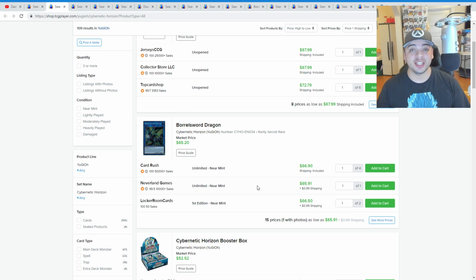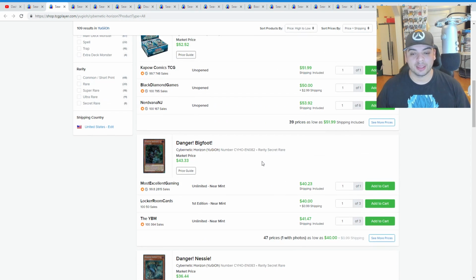Boros Dragon's a card you definitely need. The card can win you games by itself, and I recommend it. If you don't have one, you might want to consider getting one. Trading for it, most likely, is the best way.